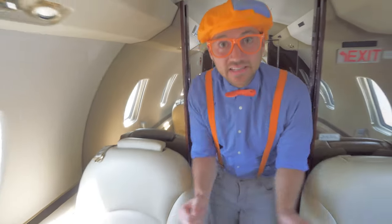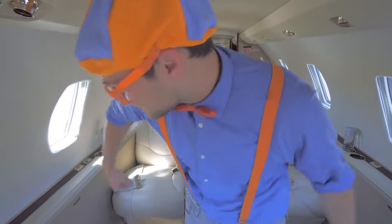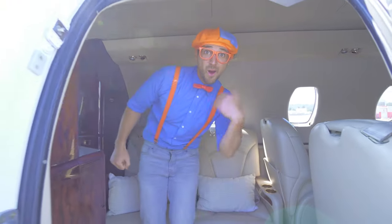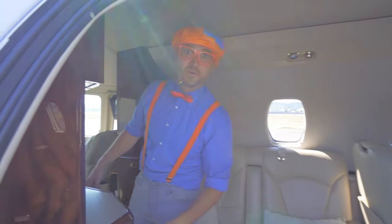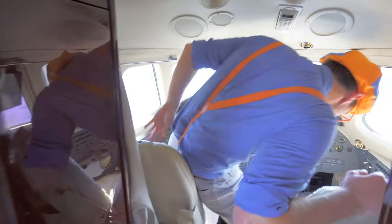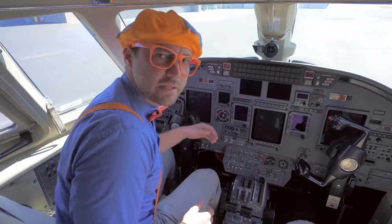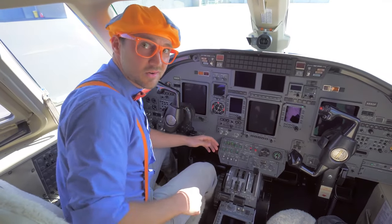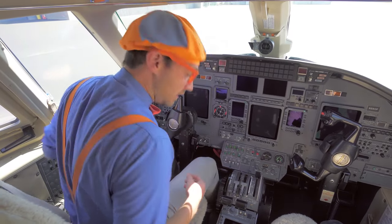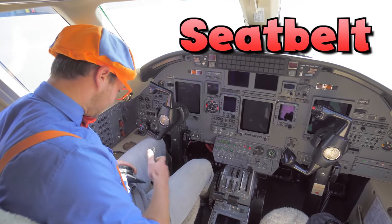Wow, I have an idea. Let's go check out the cockpit. Oh, come on! Whoa! This is a really tight squeeze. I don't think the Empire had Wookiees in mind when they designed this cockpit. Okay, anywho, first things first. Safety first! Let's buckle up!